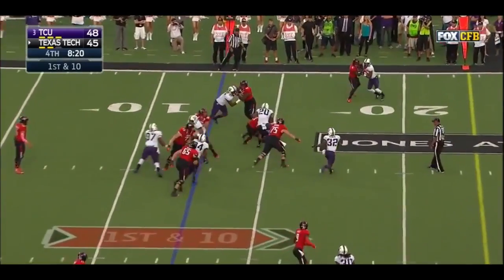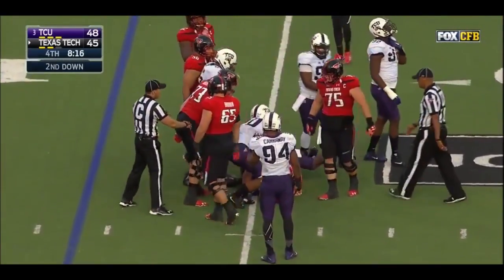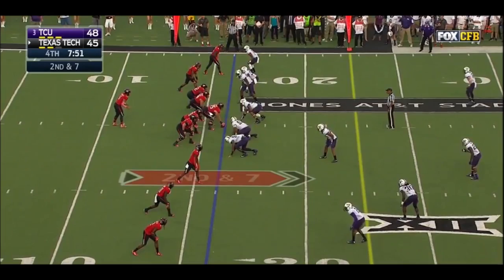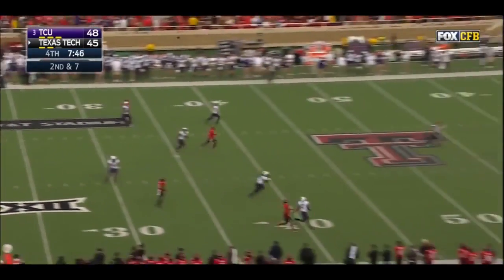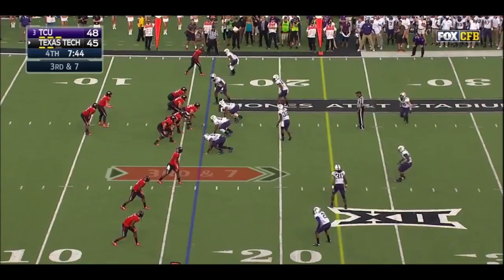This drive starts at the 11 because on that kickoff, which didn't even have a return, there was a personal foul penalty on Texas Tech that moves it back. Pressure. They only bring 4, so Mahomes with time to take a shot. Incomplete. Looks like nobody knew that it was coming.